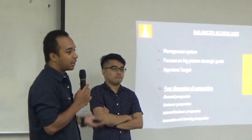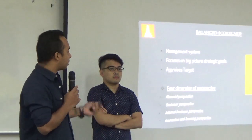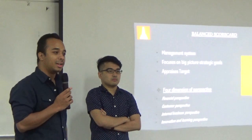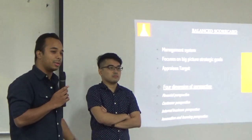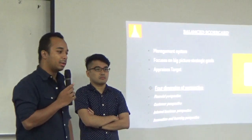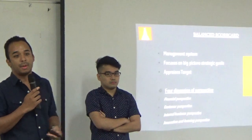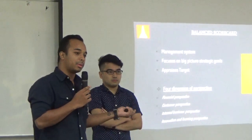So the balanced scorecard focuses on 4 dimensions. First dimension is known as financial perspective, the second one is customer perspective, the third one is internal perspective, and the last one is innovation and learning perspective. Each of these perspectives has its own focus, and each of them has its own KPIs to evaluate those focuses.